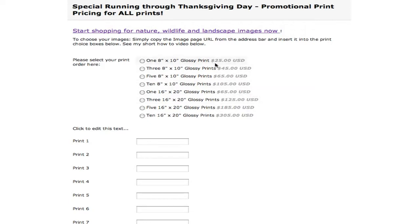So 1 for $20, $5 shipping, so $25. Order 3 for the price of 2, $40, $45. 5 for the price of 3, and 10 for the price of 5. So you get 10 8x10 prints for $10 each, for $100. And the same goes when you order the 16x20 inch prints. When you order 10, it's $300, but you're really getting them for the price of 5. So rather than $60, they're half of that cost, which is pretty good. So they're only $30 apiece for a 16x20.